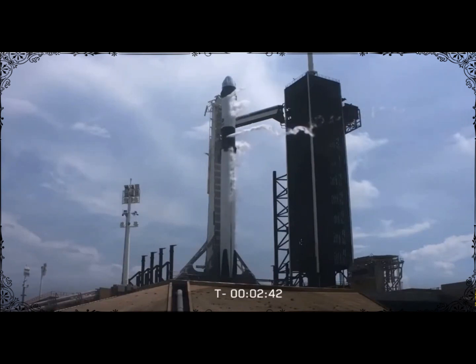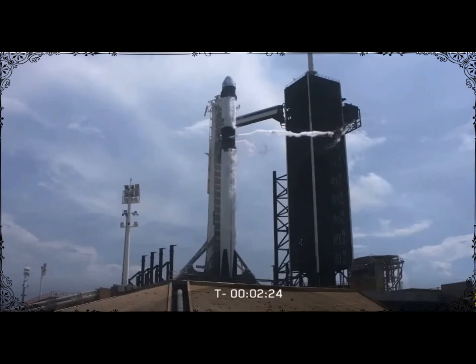Okay, we're at T-minus 2 minutes, 42 seconds. Stage 1 LOX load is closed out. Stage 2 will continue to load for about another half a minute or so. Once we get the completion of Stage 2 LOX loading, we have to vent down the line, so you'll see another large white cloud coming off of the strongback. That'll be normal.